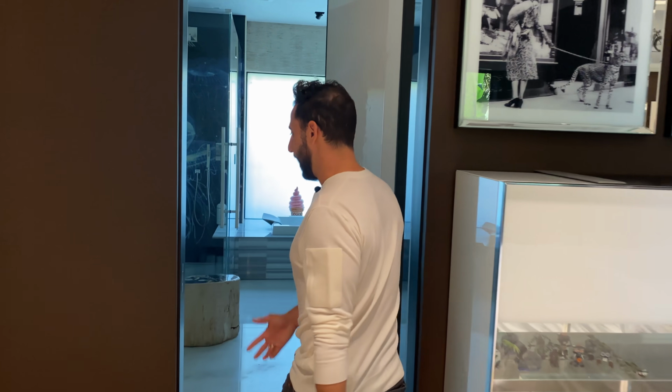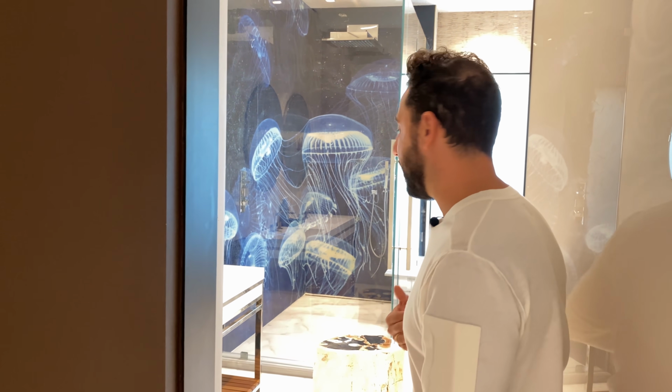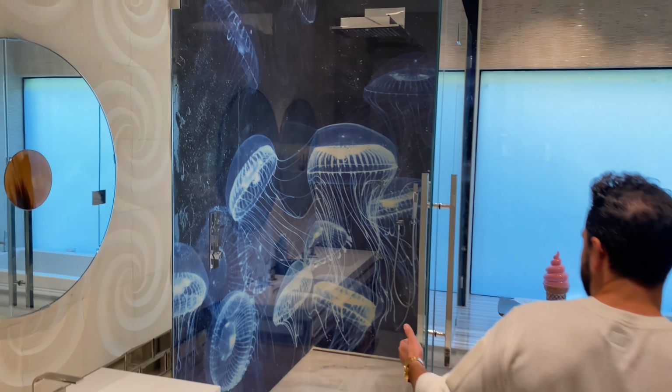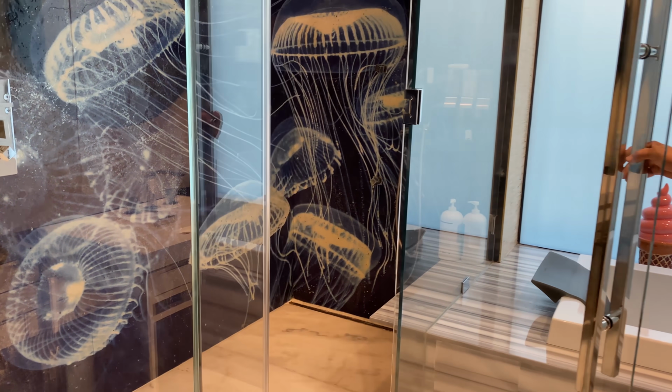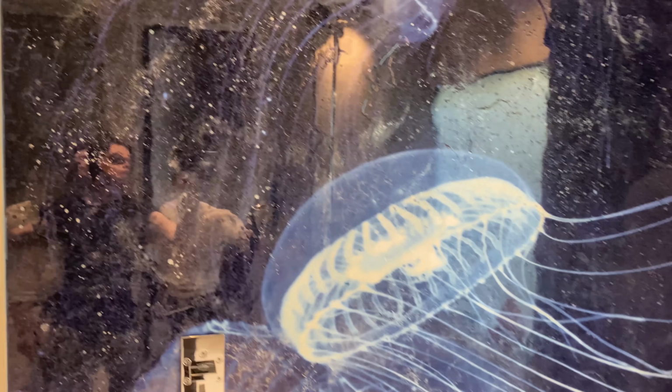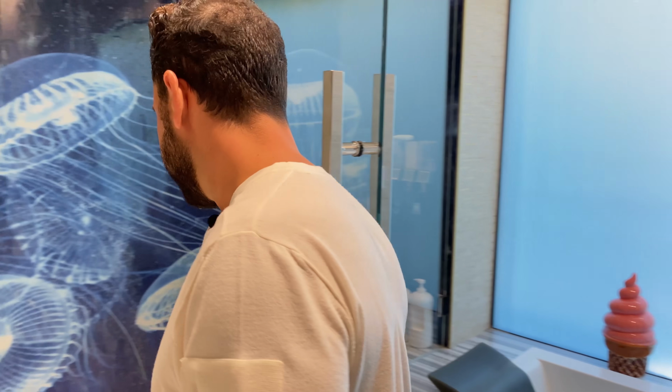Another bathroom in this house. All the bathrooms are one of a kind. And this one caught my eye because I love this. This backdrop is amazing for the shower. You see that? Again, a custom piece in the shower. You are swimming with the jellyfish. It might hurt a little bit, it might sting a little bit, but that's what we got there.